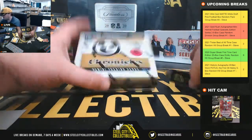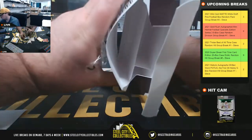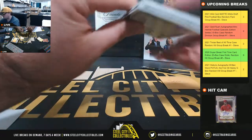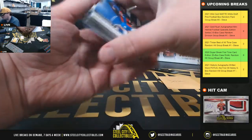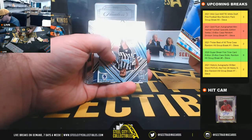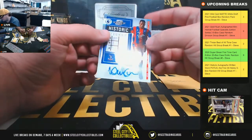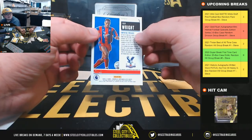Jesse's pack will be Premier League. Silver, Callum Wilson, from Newcastle. And we've got an autograph here, Historic Ticket. Ian Wright, from Crystal Palace, numbered 47/49.